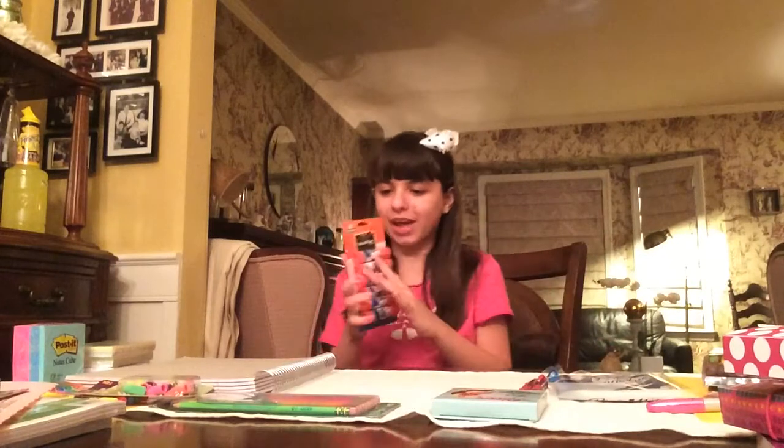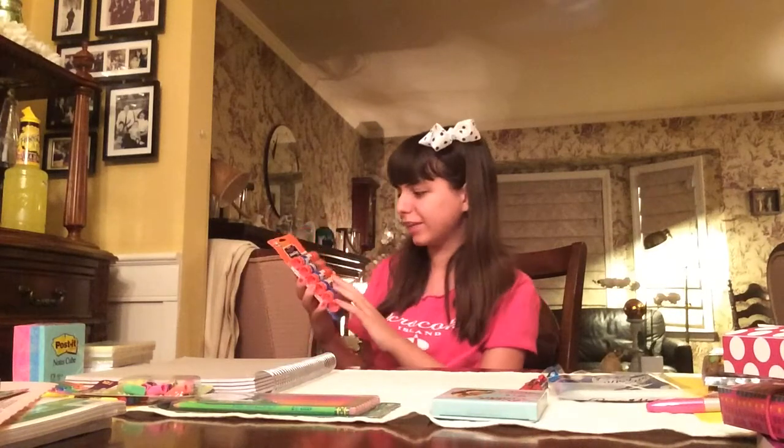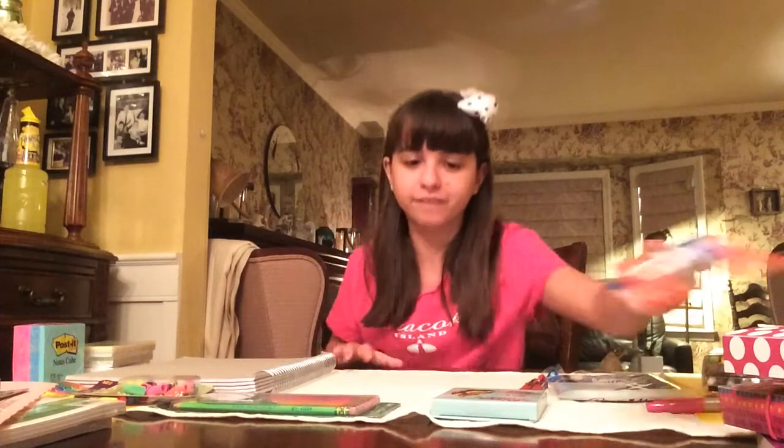So then I got these glue sticks. And these are really useful. Elmer's is like the best brand in my opinion. Hopefully these should have lasted a whole year, but we might have to replenish them.